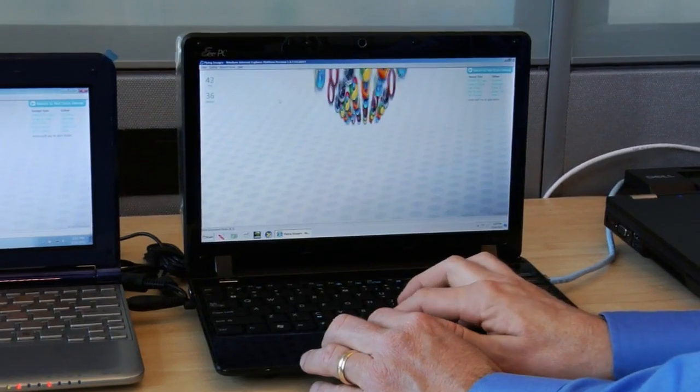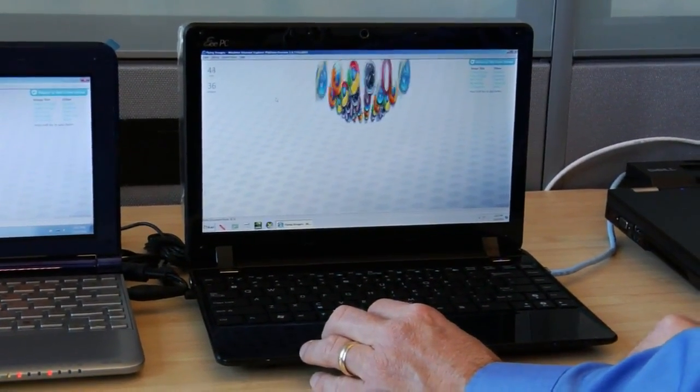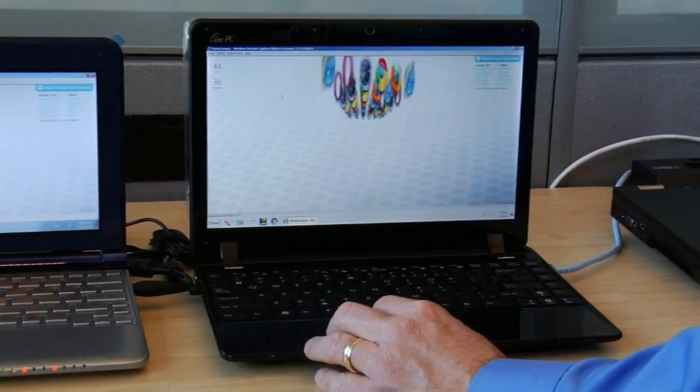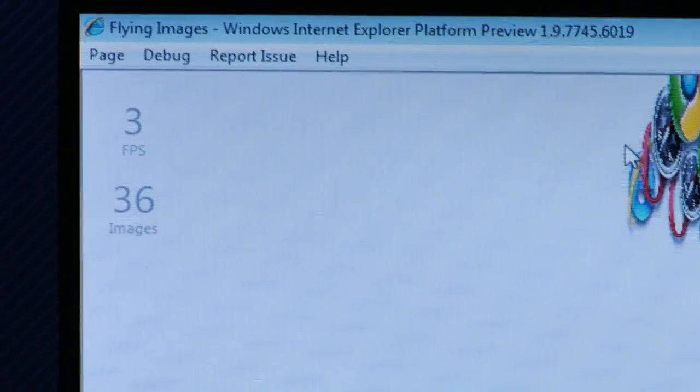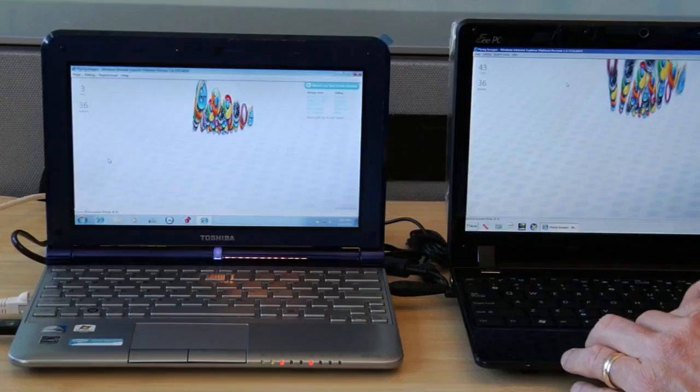Okay, now we're going to take a look at another demonstration. We're going to look at some flying 3D images. It's the kind of thing you might see in a game delivered by the internet in the future. What you see on the right here is the Ion graphics running at about 44 frames per second, and if we look over on the left on the traditional netbook without Ion graphics, we're turning in about 3 frames per second. Clearly Ion's doing well with this.